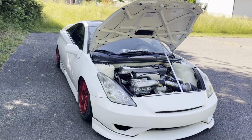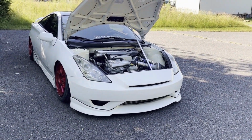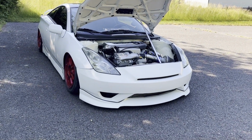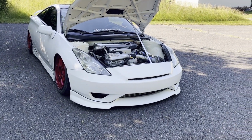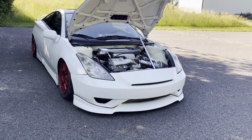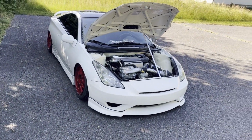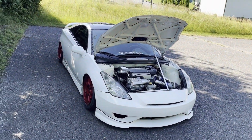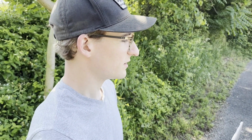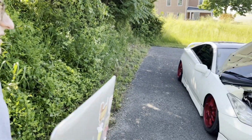I really love the lip. It really makes the front end a lot more aggressive looking. And with the bags and it being fiberglass, I'm not so worried about scraping it, breaking it. So I think it's just a nice little final touch. The car was always missing a front lip. And so it was just due for having a little bit of an extra aggressive flare to the front.